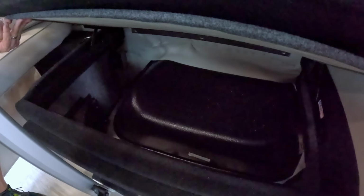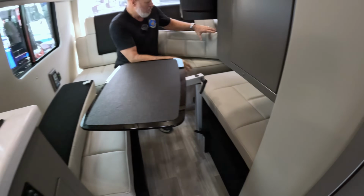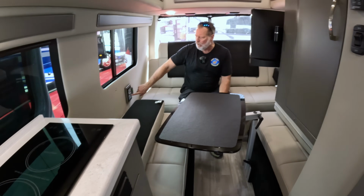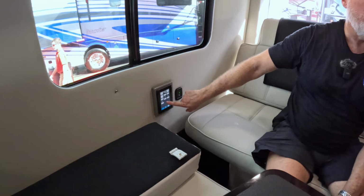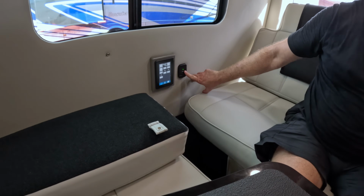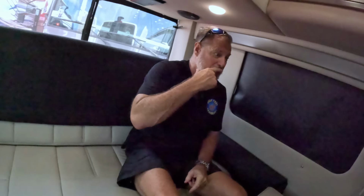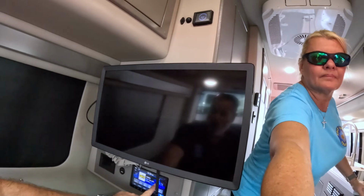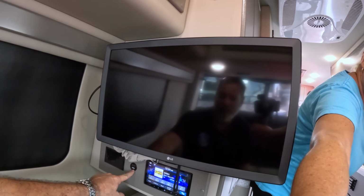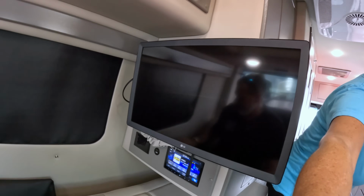All right, lots of storage here by the wheel well on the driver's side. And a couple cup holders back here. Another remote control for the Firefly system. Also USB-A ports on the side here. And Rose, flip it around so you can show them the entertainment center. Here's the controller for the Alpine stereo. You've got an HDMI and a USB-A, USB-A here, and an LG TV.